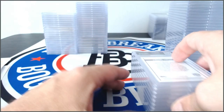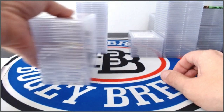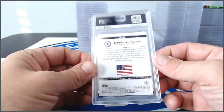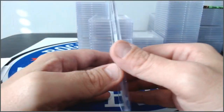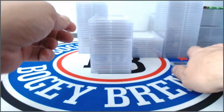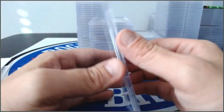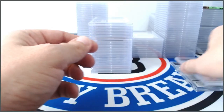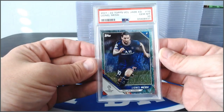PSA 10. Leo. The Lost Rookies. You should probably be pretty happy with that, sir. All right. Next, we got Jade Edition Flags of Foundation Captain America. PSA 8. I'm going to stop guessing on these paper foil cards. Leo Jade. PSA 10. And PSA 10.